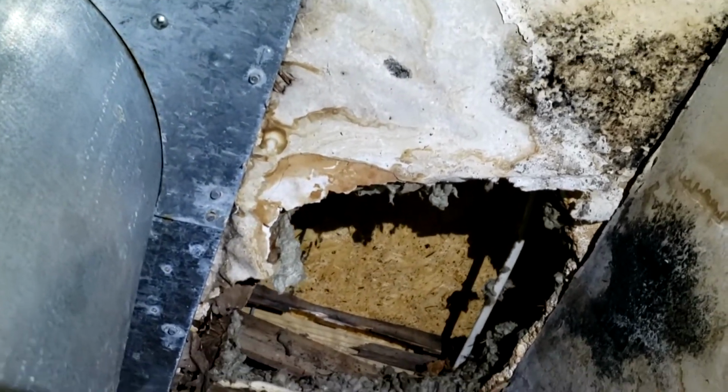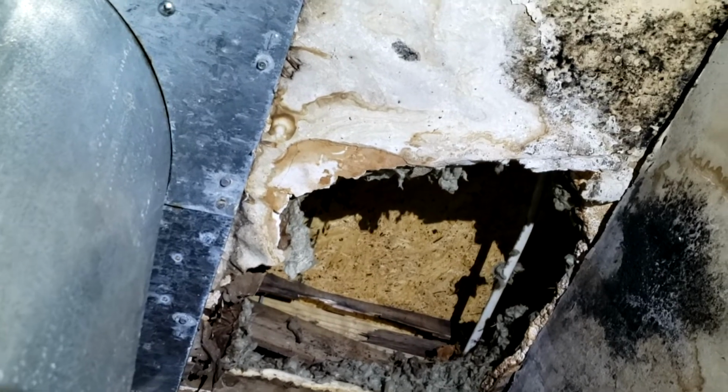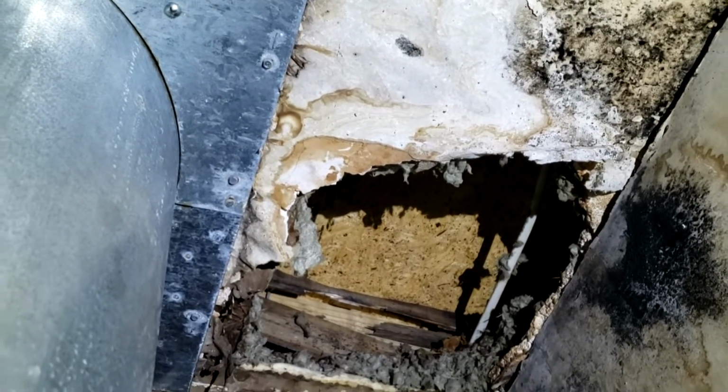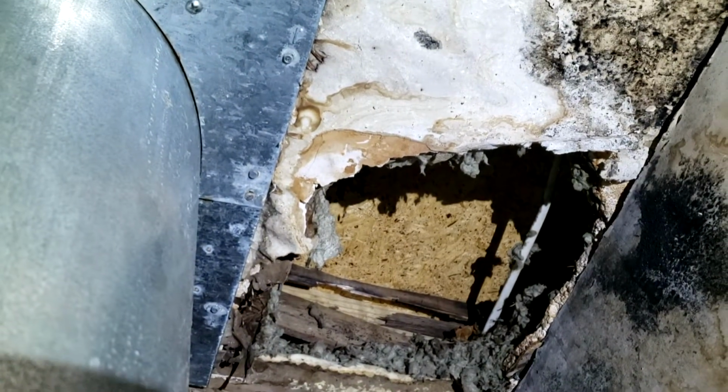So the roof decking that was right here, as I think I showed you earlier, it was replaced at some point. This spot leaked before, and they quote unquote fixed it, but they didn't fix it right. So you can guess what happened. The issue returned.